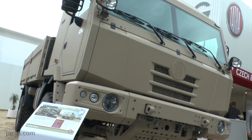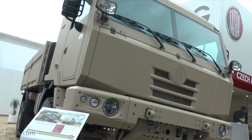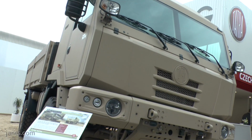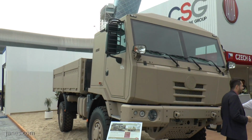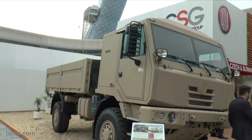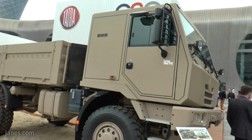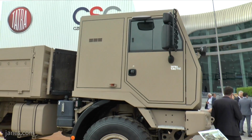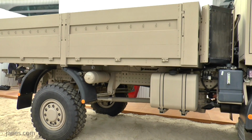I can tell you a little bit about the history of this truck. At the beginning of this millennium, the Czech army was looking for a way to replace the old and outdated medium truck fleet. So that was the reason why we started developing such a truck. Back in 2004, it was the first time we came out with the TATRA T810 truck family, and then in 2008. Since that time, we have supplied more than 600 trucks of this truck family.